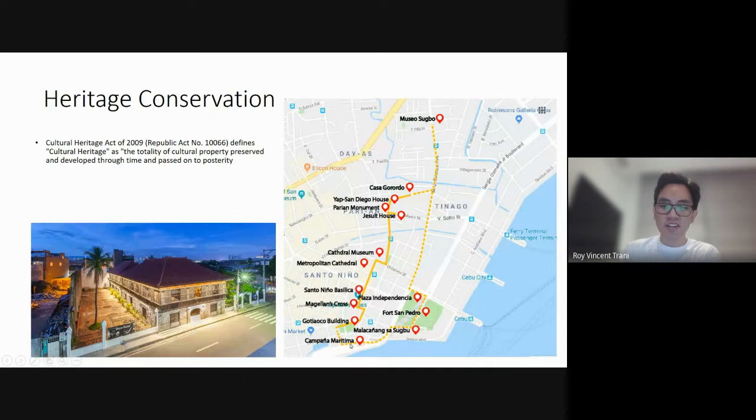And then down here to the Compañia Marítima, a building I've been to. The Gochanco building is a Chinese heritage museum. Magellan's Cross, I think everyone is familiar with this, apparently the site where Magellan landed. Santo Niño Basilica, then all the way up, I won't name all of those spaces.